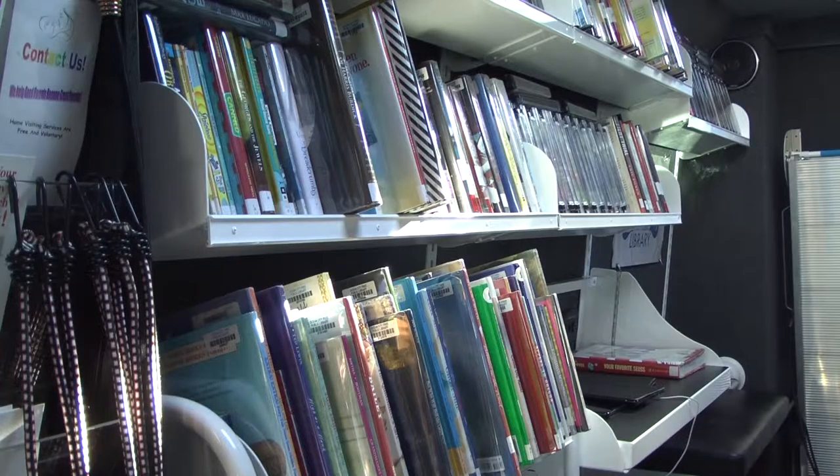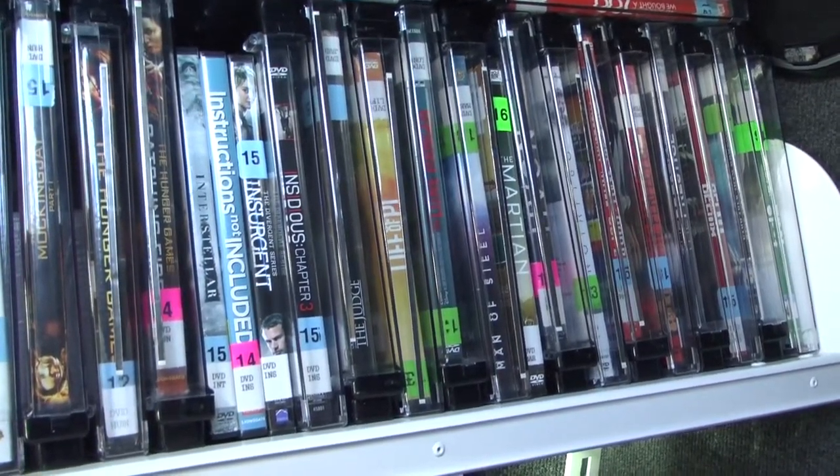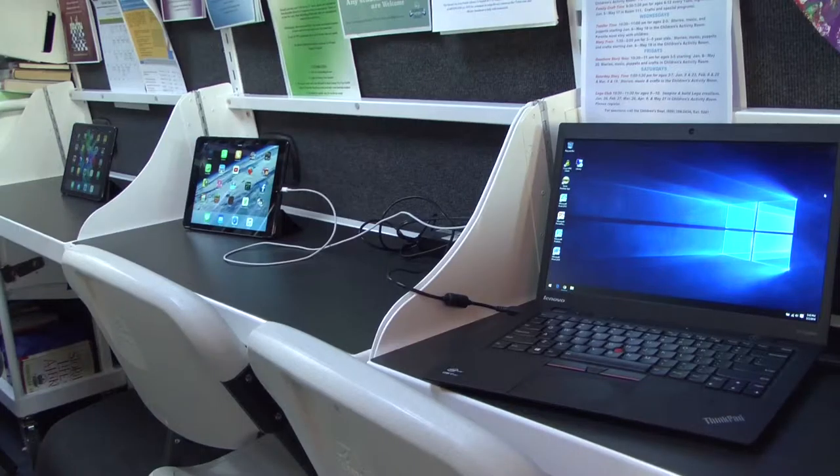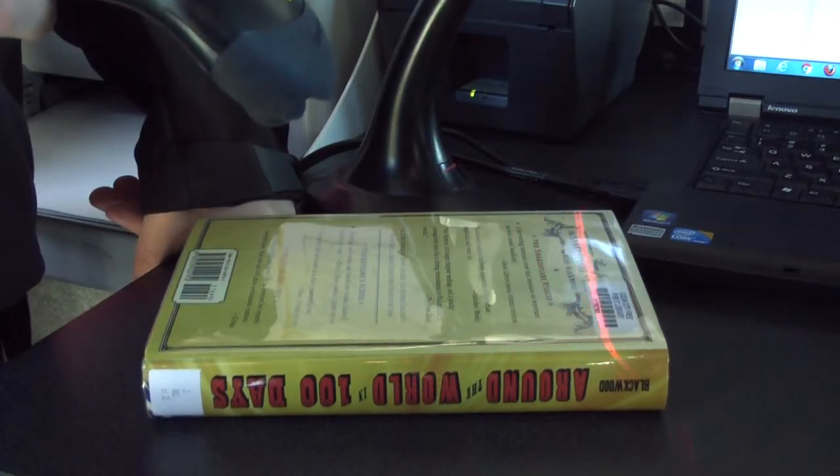We have about 240 different items, books, both regular print and large print. We have DVDs for kids and adults, and of course we have the books for kids and adults. We have books on CD. They can charge their phones or other electronic devices. We have laptops. We have iPads for the kids. And we just try to educate areas of the community that can't get to the library.